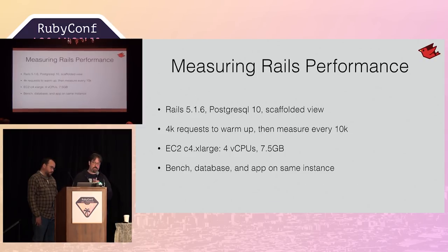So how are we measuring this? This is not a terribly scientific one. It was just done on an EC2 instance. I ran the benchmark and the application and the database all on the same system, but it was a fairly large instance. It was a C4 extra large, so that's equivalent to 4 CPUs or so. I didn't use anywhere near that amount of memory for this benchmark, but it was there. So we warm it up for a little while. I will show what the warm-up curve looks like so you can kind of get an idea.